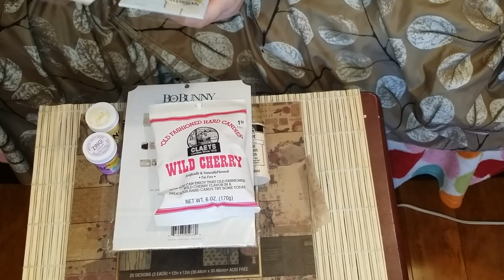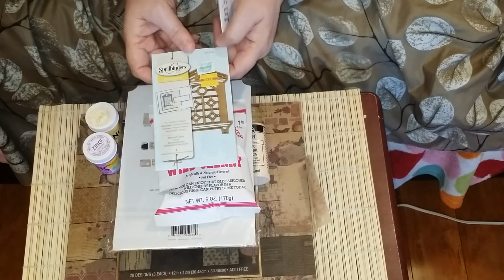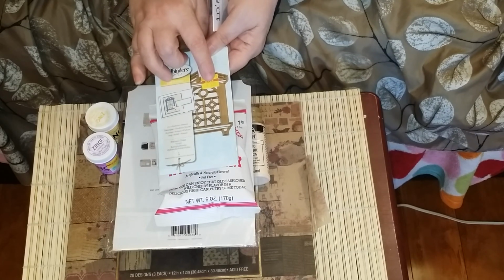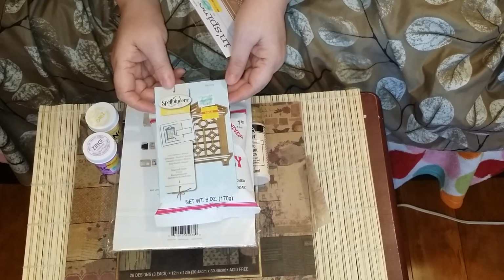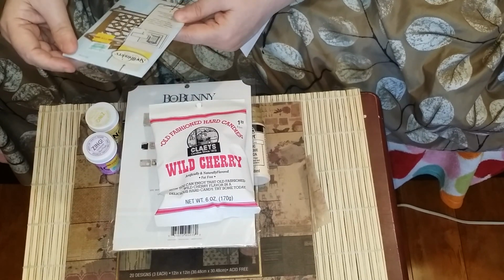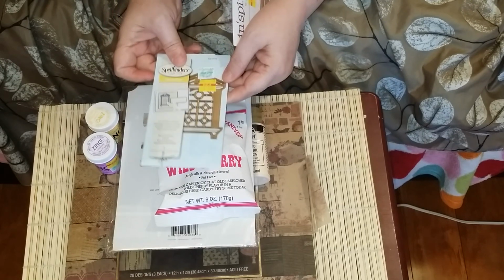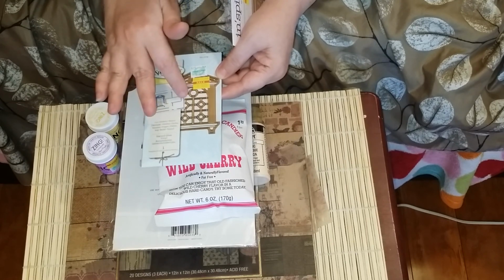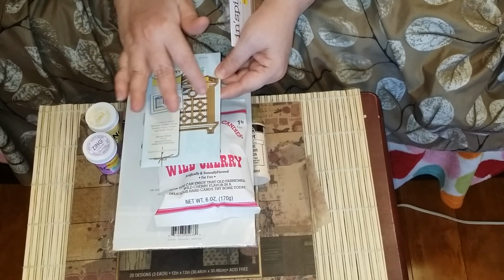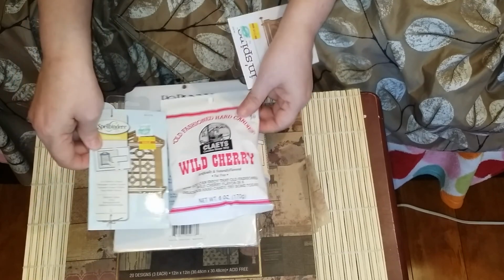And I found two dies, one is Inspire and one is Spellbinders. I found this one, they were $9.99. They were down to $5.99, but when I went to pay for it, they were $2.99. So this is like a stained glass window. So imagine you can cut this and then put a piece of acetate behind, and then with your Spectrum Noirs or your color, like it's a stained glass window. I thought it was cute.